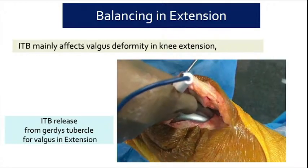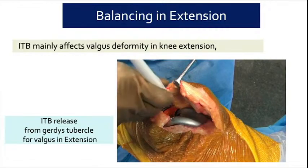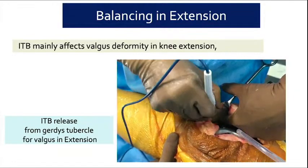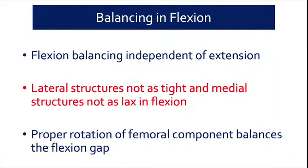In an extension deformity, you have to do some minimal release, like the IT band release from the Gerdy's tubercle. You are not cutting the IT band, but you are releasing it at Gerdy's tubercle. And sometimes you can do pie crusting. That's all that is needed, because in flexion there is no contracture. Whereas in flexion, how to balance it? The lateral structures are not as tight and the medial structures not as lax in flexion. So you have to be very, very careful, and you have to understand that in flexion it is the other way around.